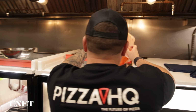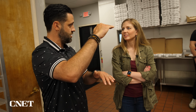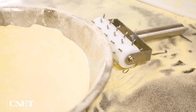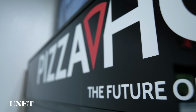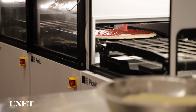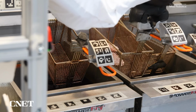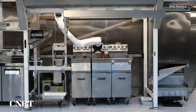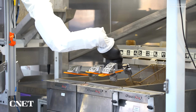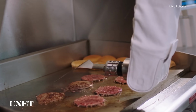Over at PizzaHQ, by freeing up some humans from babysitting the pie, Matt says they can spend more resources on ingredients, on delivery drivers, and getting marketing and sales help. Machines are becoming more commonplace in restaurants as a solution to the changes these days in labor and staffing. More robots are flipping fast food burgers and fries. You just don't always see how robots are helping in the kitchen.